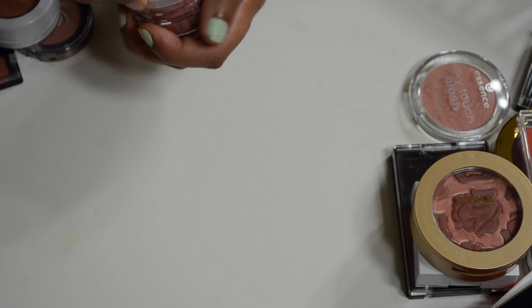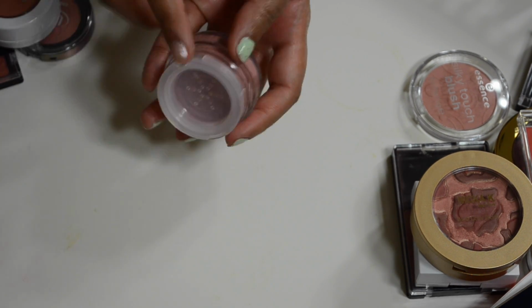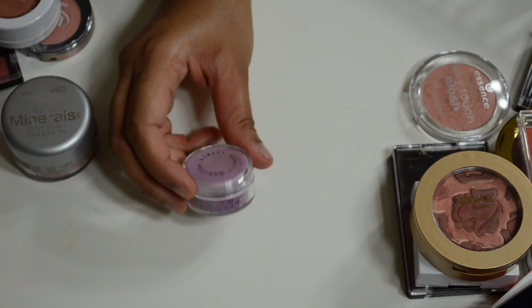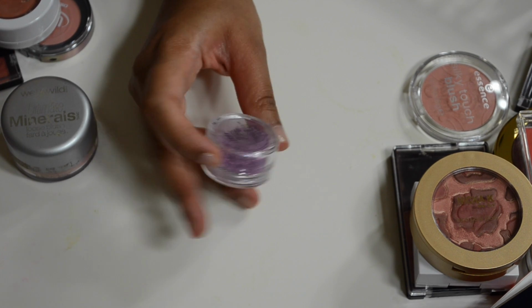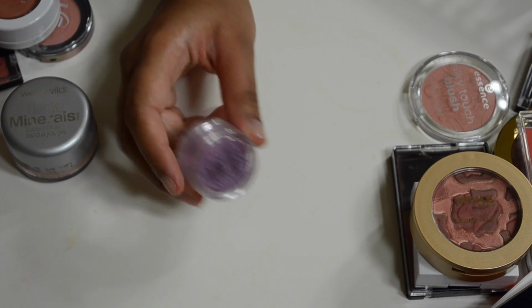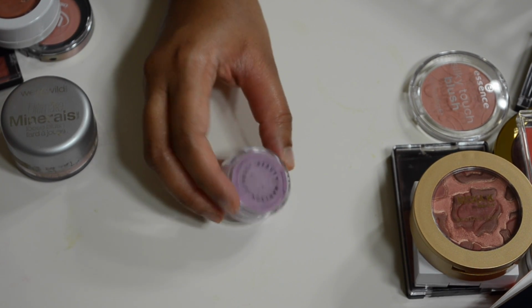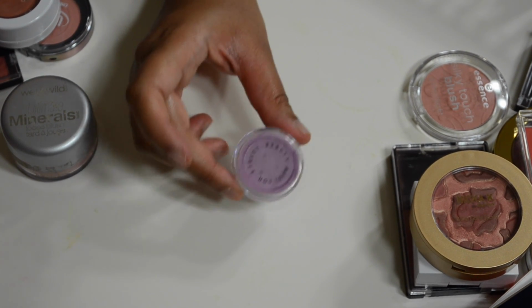But I like the packaging of this. They are so hassle free. They have double layered packaging for the sifter, so that's that. And this one is again a mineral blush, and this is a beautiful lavender color. Only thing is this doesn't look flattering on my skin tone. It's actually a cool tone one, so I am forced to get rid of it, but this is a beautiful blush, and I think this is from Madison Street Beauty.